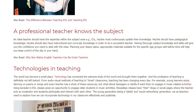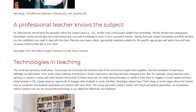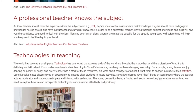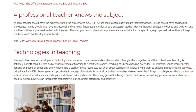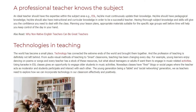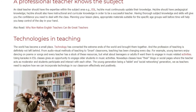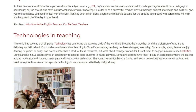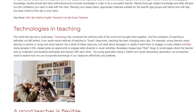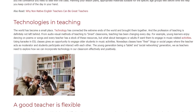For example, young learners enjoy dancing to poems or songs, and every teacher has a stock of these resources, but what about teenagers or adults if you want them to engage in music-related activities? Using karaoke in ESL classes gives an opportunity to engage older students in music activities. Nowadays, classes have their blogs or social pages where the teacher acts as moderator and students participate and interact with each other. The young generation being a tablet and social networking generation, we as teachers need to explore how we can incorporate technology in our classroom effectively and positively.